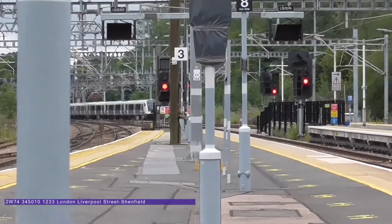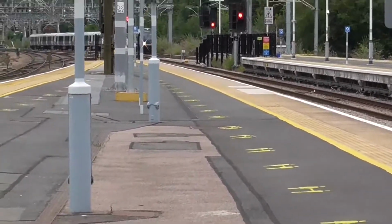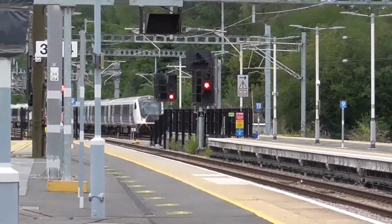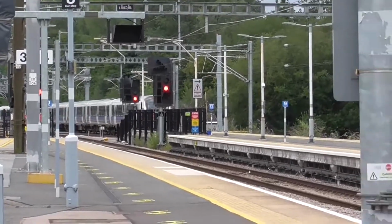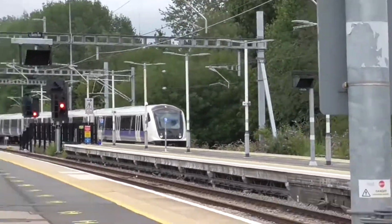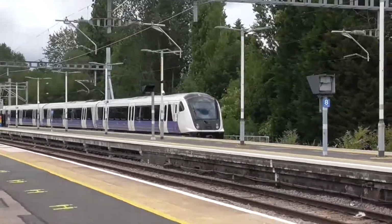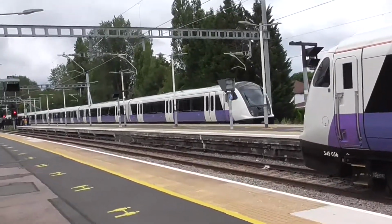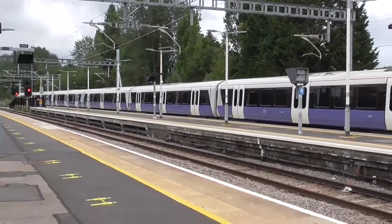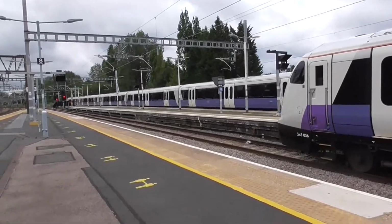Arriving now is a 345, I'm not sure of the numbers yet actually, but a Crossrail, TfL, whatever you want to call it, Class 345, which is operating the 1233 service from London Liverpool Street, arriving on the far platform there. Just going to get to the front of this so I can see what it is. It is 345010. Shortly ready to depart should be 345056 with the 1234 service to London Liverpool Street.